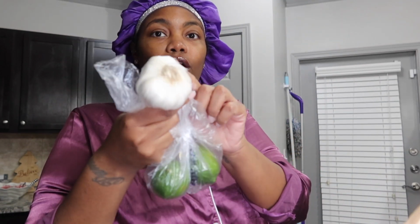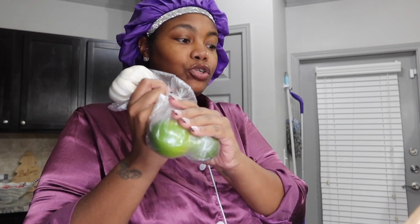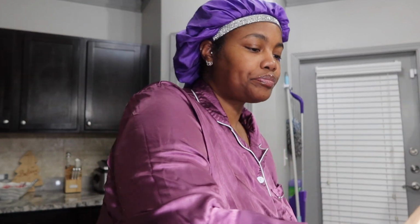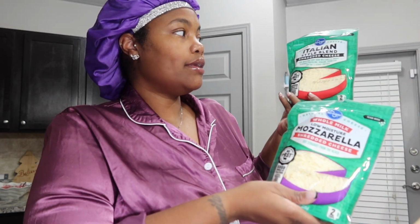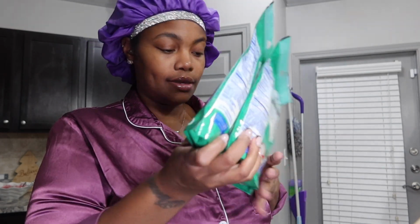I picked up some of this creamer to go in my sauce, just a little bit. Y'all will find out later on, I'll put y'all on. I got a fresh clove of garlic, and then I got some lime. This is for our drink, and the garlic is going to go into the food, of course. And then I got some heavy whipping cream for my sauce, and some Italian shredded blended cheese, and some mozzarella cheese. That's for the sauce too.